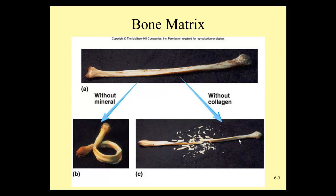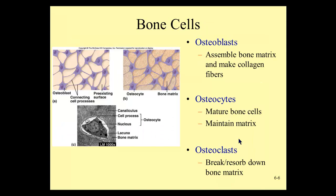So we talked about the cells already. We'll just kind of refresh our memory about that. These cells have these long extensions, again, that help them communicate with one another. They're called canaliculi, or one of them is a canaliculus. But these cells, depending on what their job is, they have different names. Osteo always is a prefix referring to bone. So osteoblasts are bone cells that build bone. So they assemble the bone matrix and they secrete collagen fibers to make that bone. Osteocytes are mature bone cells that maintain that bone once it's made.